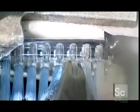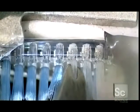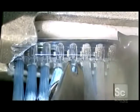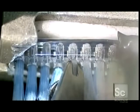You may have noticed that some bristles are white and others are blue or another color. This is purely aesthetic. A nifty color combination to make the toothbrush look smarter. And of course, the machine knows exactly which color goes where. So you end up with a two-tone brush like this one.